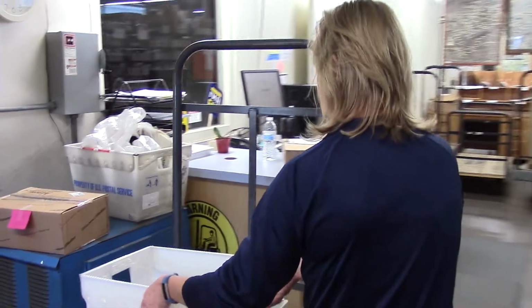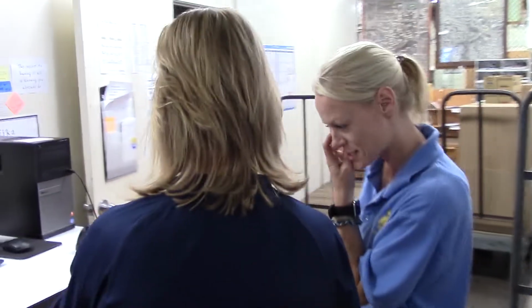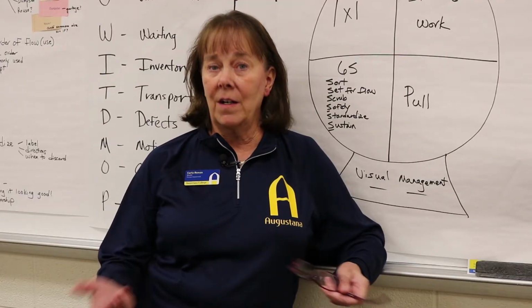Package system notification by email. They no longer get a paper slip in their mailbox. First class mail, they'll also receive email notification. The letter mail is in the mailing center as well with the packages, it is a one-stop shop for the students, whatever they need. We've introduced this methodology and used this methodology across Augustana.